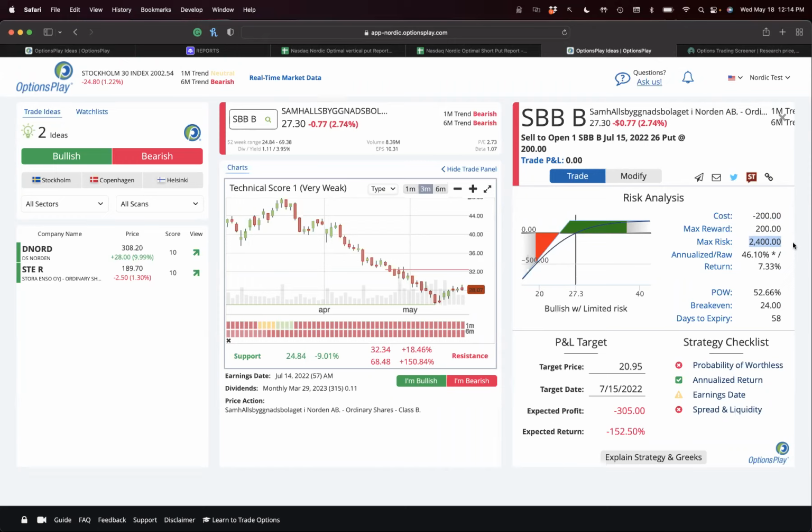So think about that for a second. You're collecting 200 crowns while putting up 2,400 crowns, that's almost 10% of the underlying stock's value. It's actually 7.33% of the underlying stock's value that you're collecting over the next 58 days. Now, that's going to provide you with 7.5% downside protection. If you do own this particular stock at that $26 level, instead of owning it at 26, you're going to own it at an effective cost basis of only $24. So you're getting a 2 crown discount and a 2 crown downside protection if you do own the stock. If you don't own the stock, you just have 200 crowns of profit to show for it, okay?